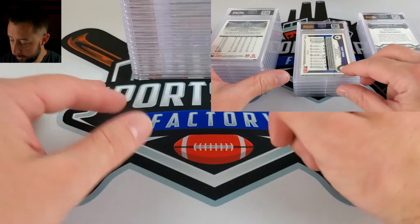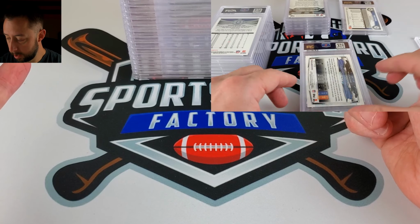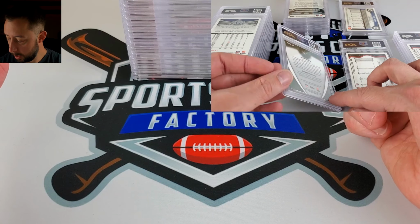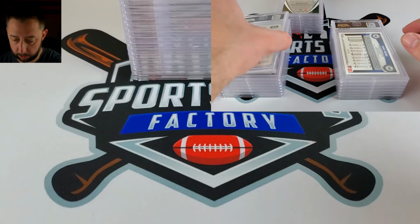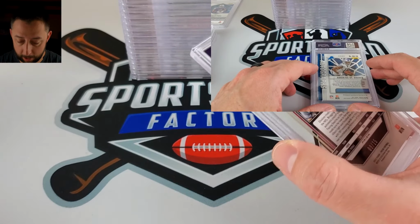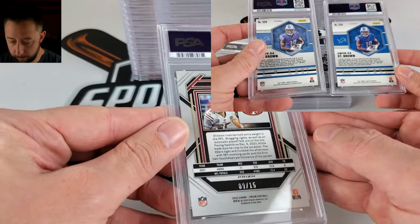Took forever to get this in order. There's quite a few possible 10s. 5. Looking off to my cheat sheet. 6, 7, 8 possible 10s out of the 22 cards, and we know how that goes. So I don't want to bore you with talking, but I do like to show that, hey, I opened these fresh out of the box. I have not seen these grades. I don't look at them online. I have no problem doing that.